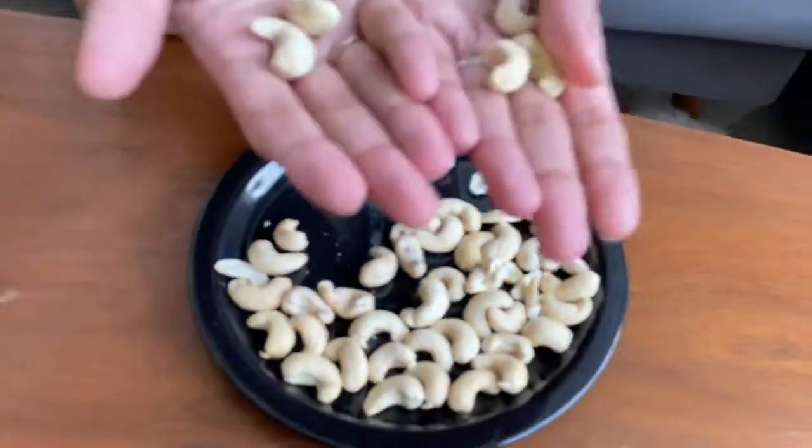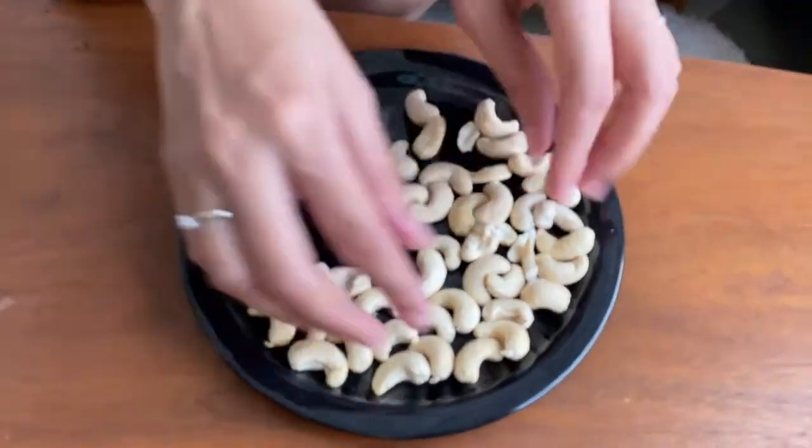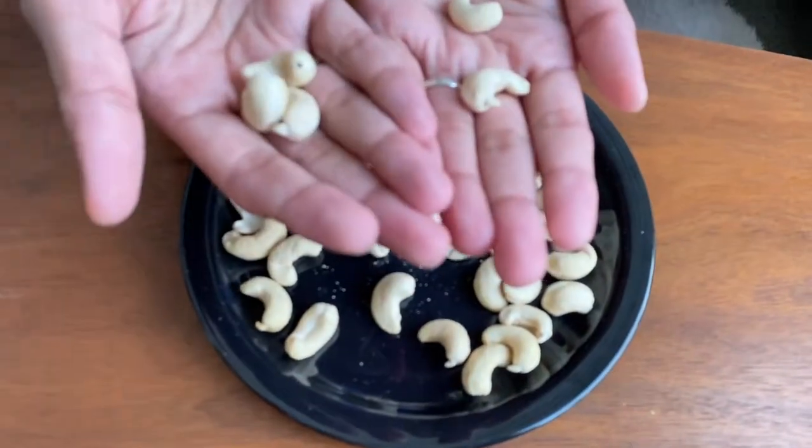But that green shell of the cashew with the cashew inside it is then taken off the fruit, and it is toasted in embers or in a pan over a fire, and the heat kind of neutralizes the toxin, and this is what we get. This is the stuff that we buy in the market when we buy cashews.